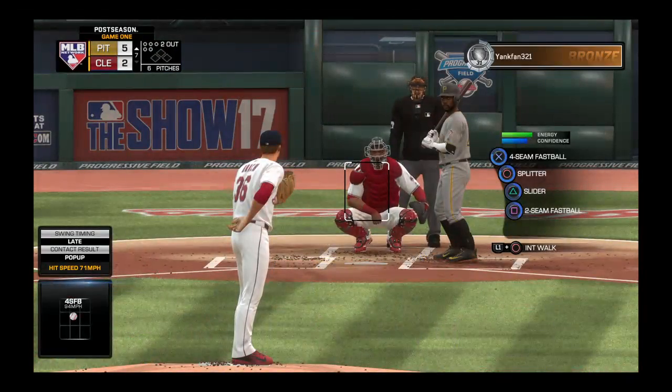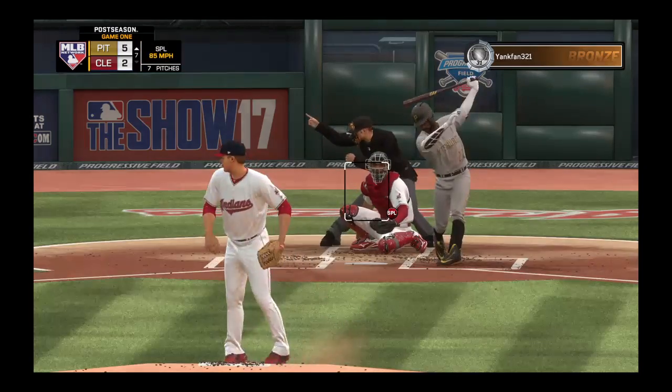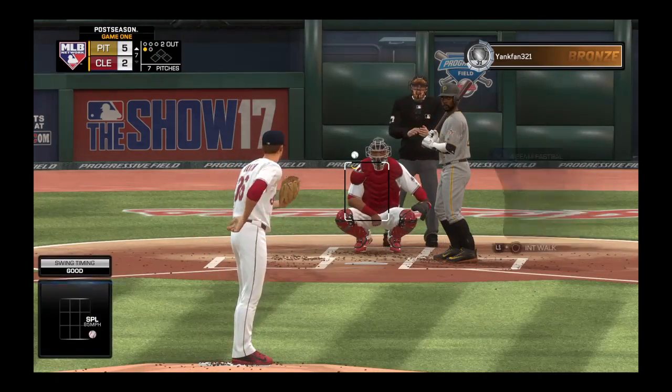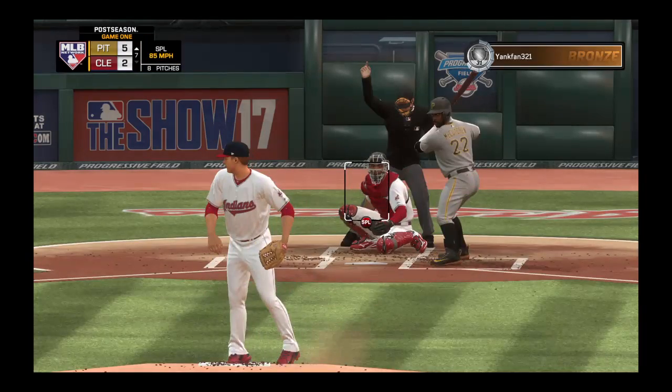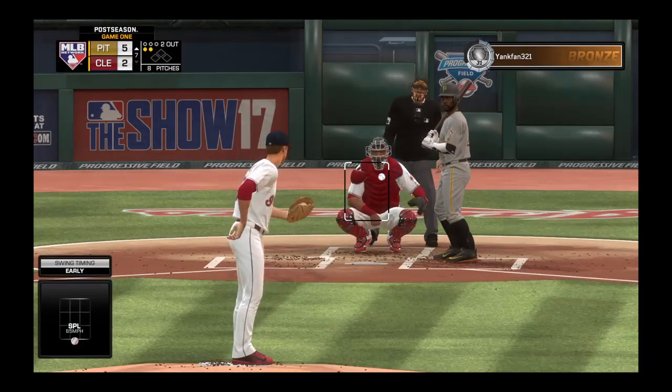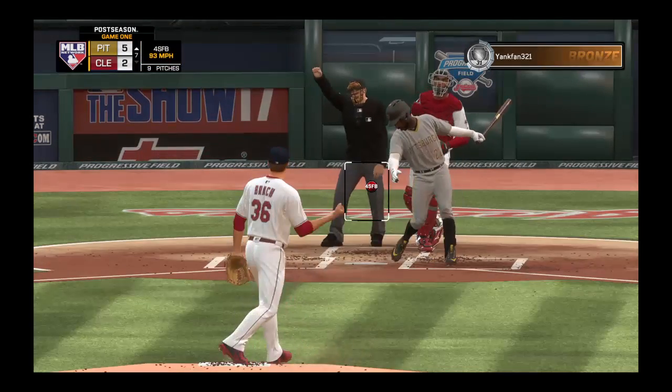Digging in to try it again, Andrew McCutchen. No hits in 2 trips to the plate for him in the ballgame. First pitch hacking here, and that's the first strike. And he'll try to hold back the swing, but he'll do so unsuccessfully as that's ruled a strike. Got him swinging as he runs the fastball by him.